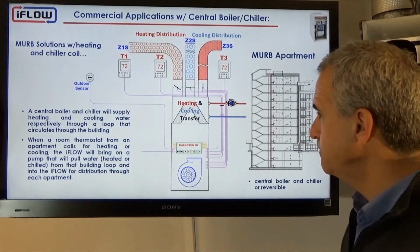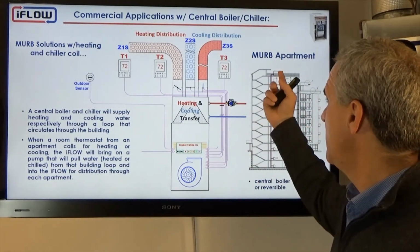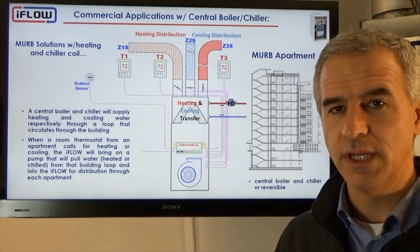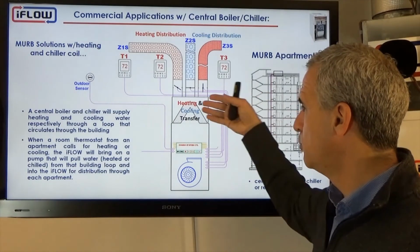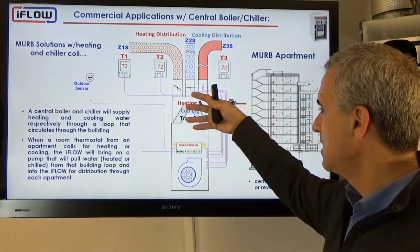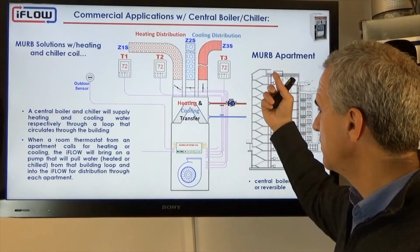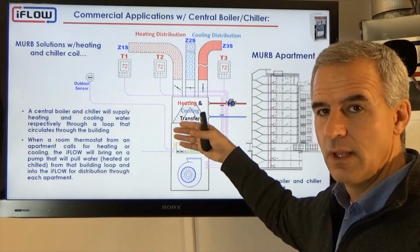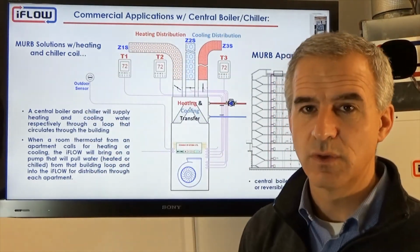On the multi-res side, we can operate in those situations as well. If we have a boiler loop in the building and we want to pull off the boiler loop into the air handler, we can easily do that. If we have a chiller loop in the building and we want to do the AC off the chiller loop, we can do that as well. We can do that in one single coil if you have a reversing valve in the mechanical room of the building. Or we can do it with 2 coils. We can do one heating coil and one chiller coil. So either option we have available, but all to say, we can do these solutions without problem as well.